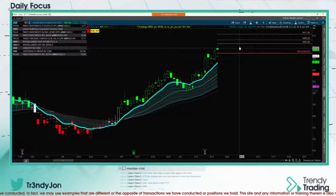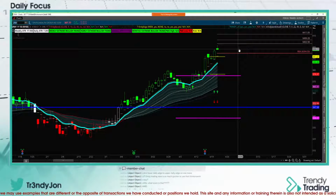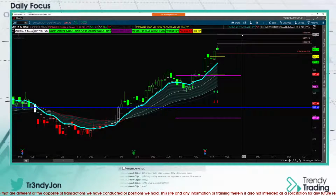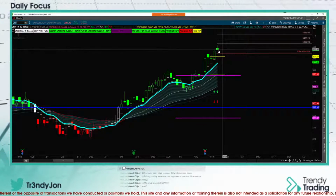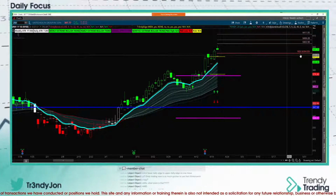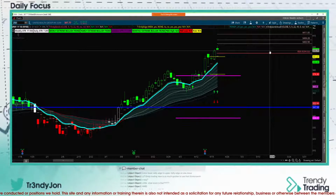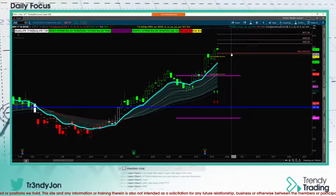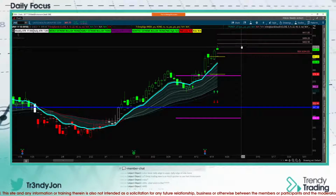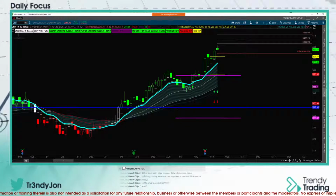We did push up very quickly into the 401 level. Looking for 402.98, and then above that 406 and 410. We could get a really nice move if we can hold right in here around 396. Now the risk is at 394 and a half, but if it ends up holding this 396.79, 396.50, then we should see our way right back up here into 402, 406. All right. So that's UNH.